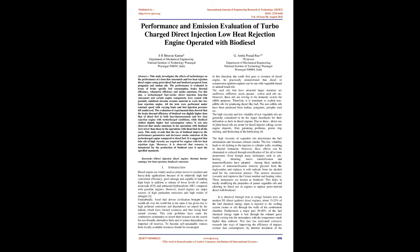The performance is evaluated in terms of brake-specific fuel consumption, brake thermal efficiency, volumetric efficiency, and smoke emissions. For this aim, a turbocharged 4-stroke direct injection baseline, uncoated engine was used, and certain engine components were coated with partially stabilized zirconia ceramic material to work like a low-heat rejection engine. All the tests were performed under constant speed with varying loads and fuel injection pressure left unaltered.